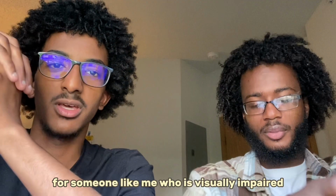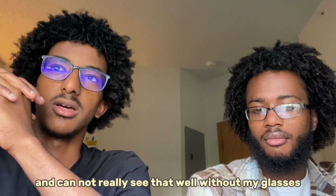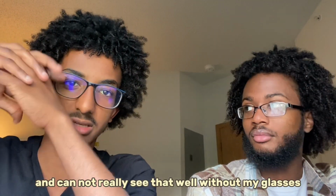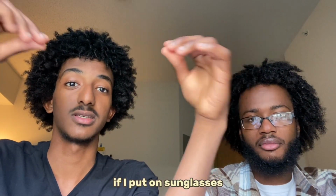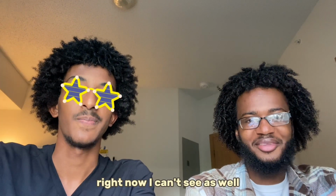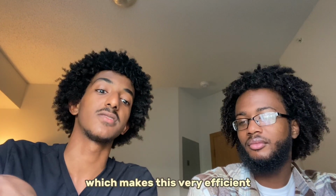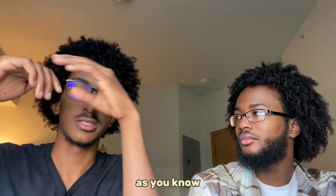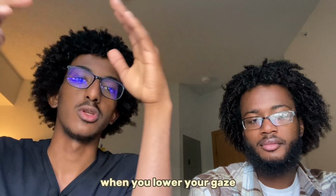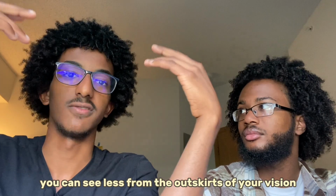For someone like me who is visually impaired and can not really see that well without my glasses, if I take my glasses off, my vision is terrible. If I put on sunglasses, I can't see as well, which makes this very efficient as, you know, when you lower your gaze, you can see less from the outskirts of your vision. You know what I mean?